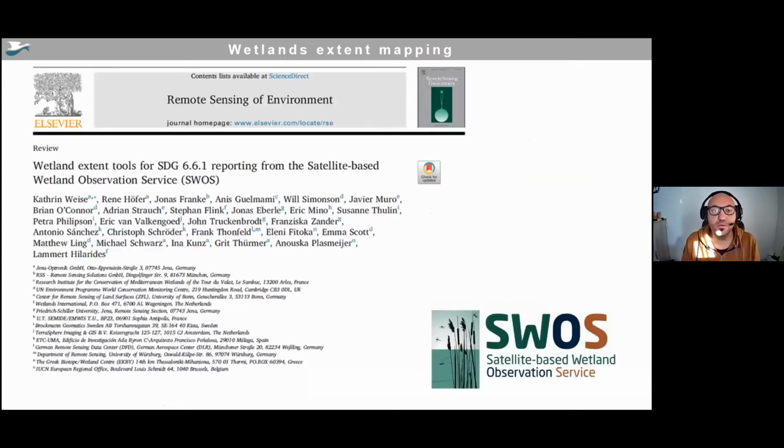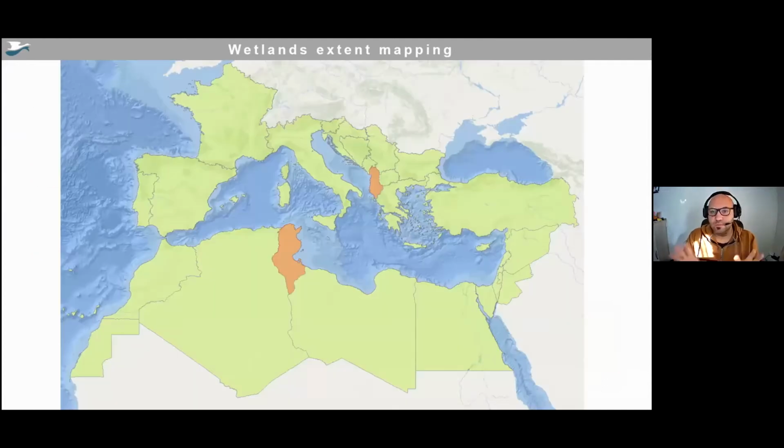And how can we do this? We can do it, for example, by using an approach that we have developed in recent years in the framework of different projects, including the Horizon 2020 Satellite-based Wetland Observation Service project. This methodology is based on 3 steps that we will see together here. But before going to the different steps, I will just talk about the 2 national case studies that we will use as examples in this presentation.